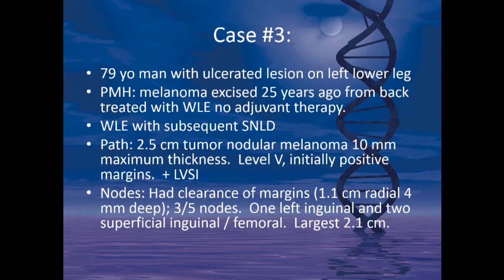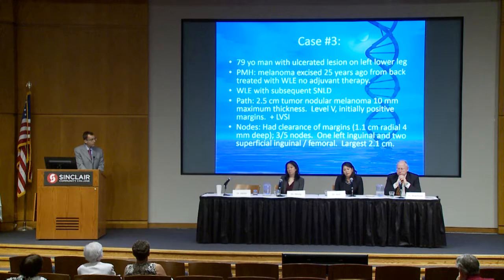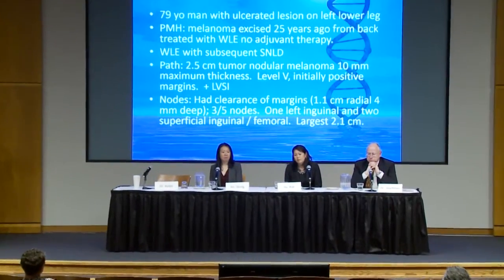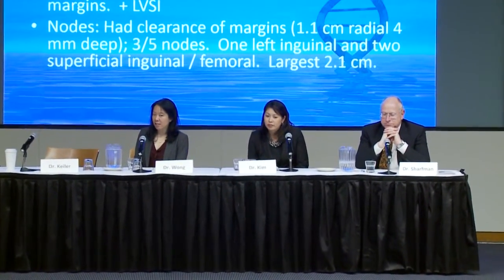He had a second procedure with clearance of the margins, as well as 3 of 5 nodes positive, 1 left inguinal, 2 superficial inguinal femoral, largest just over 2 centimeters. He did not have a completion axillary dissection. So for a patient like this, what would you recommend after this level of therapy? I open it up to the entire panel. We asked if there was staging done after this. Yes, he had a PET scan that did not show any additional tumor.